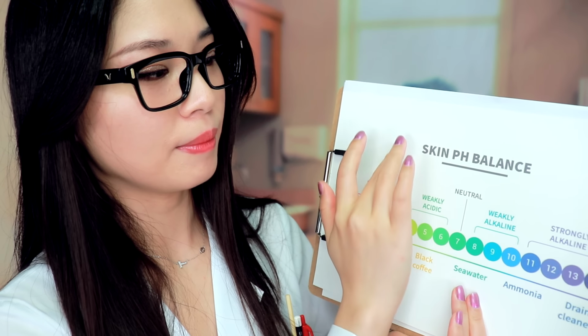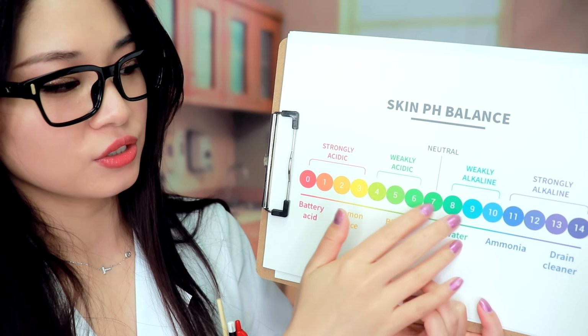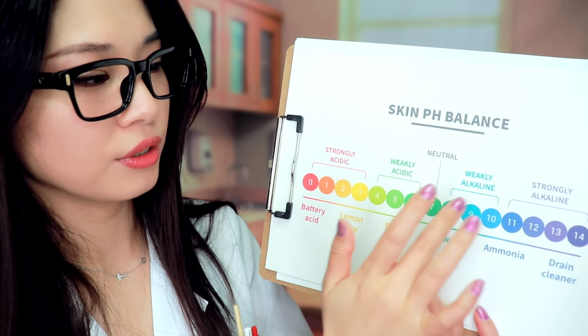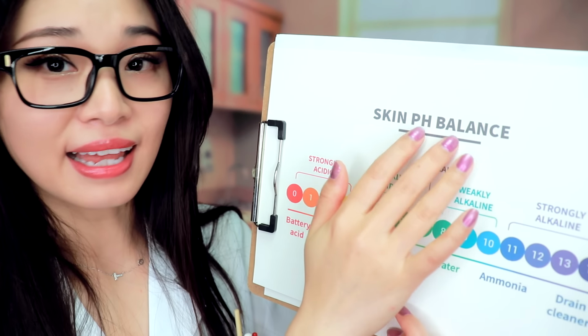I'm going to give you this skin type check called the skin pH balance check. So as you can see, this picture has some numbers that can tell you what level your skin is. So the number 7 is my lucky number. It's the best one. If you get number 7, which means you have natural and very healthy skin type.